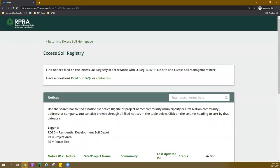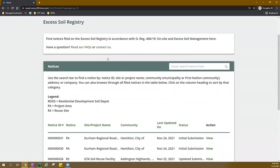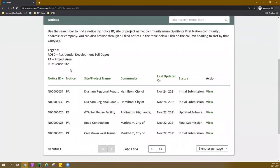So on the registry homepage, on the public portal homepage here, the user is able to see a list of notices. As a reminder, the notices that will appear on the public experience are those that have the status of initial submission, updated submission, or final submission. So by default, all of the notices with one of those three submission statuses will show on the public portal, but we do have the ability to filter through the results by using this search box up here.